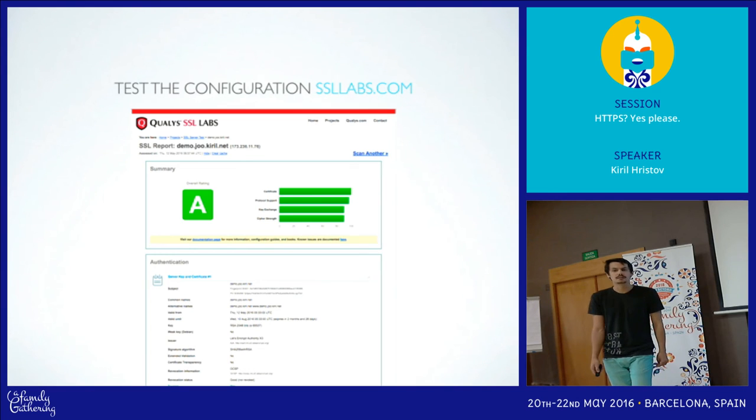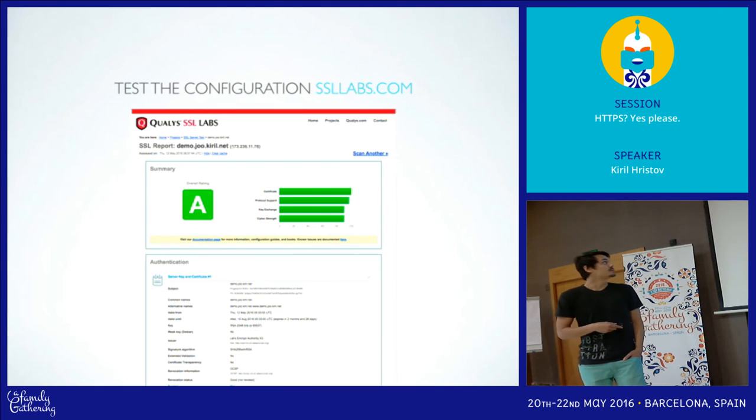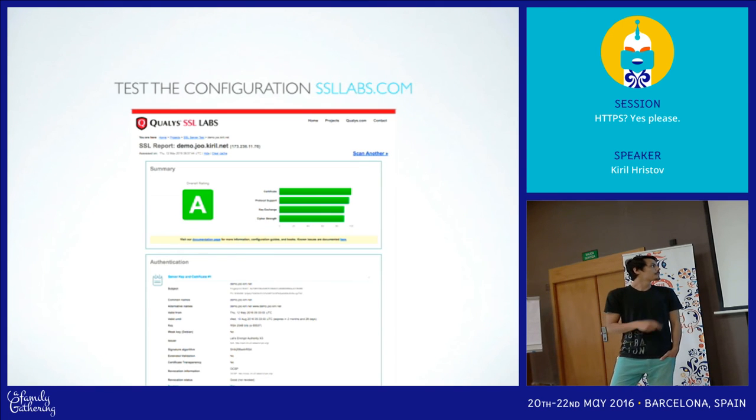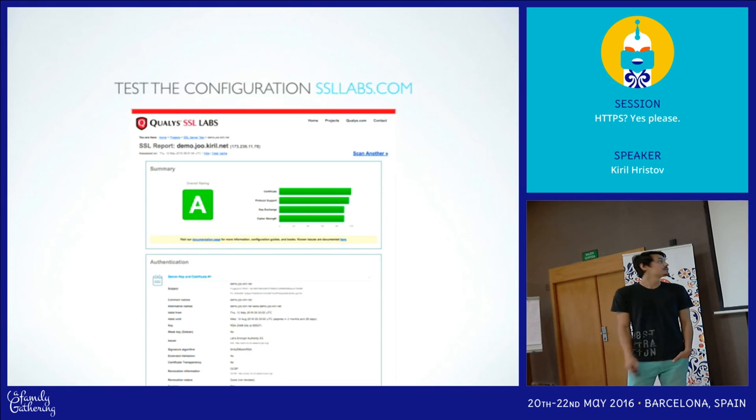This is the SSL checker that I mentioned. It's at this address, it's free. So basically, after you've done the previous few steps, it's a good idea to check if everything is all right. This is a very detailed one. And if anything is wrong with your SSL configuration, it'll show up.